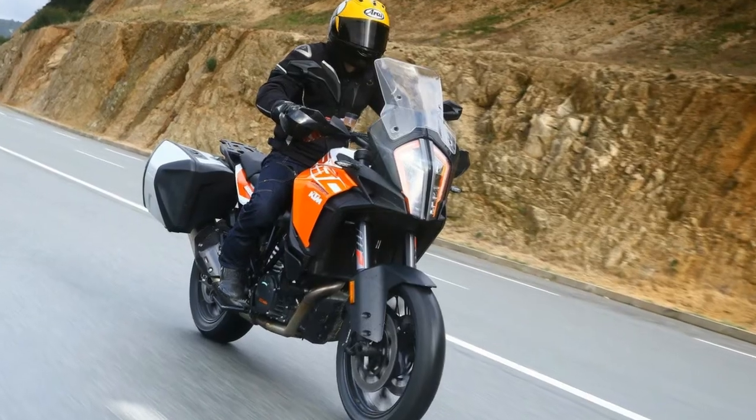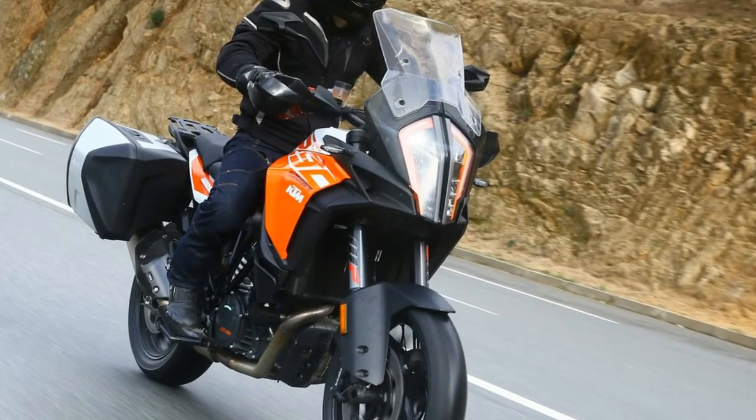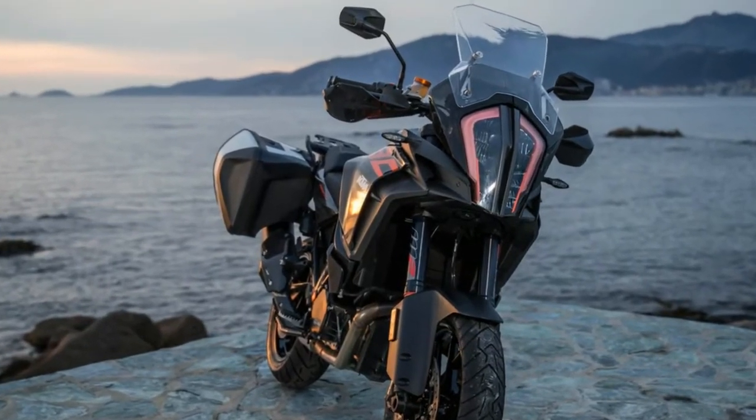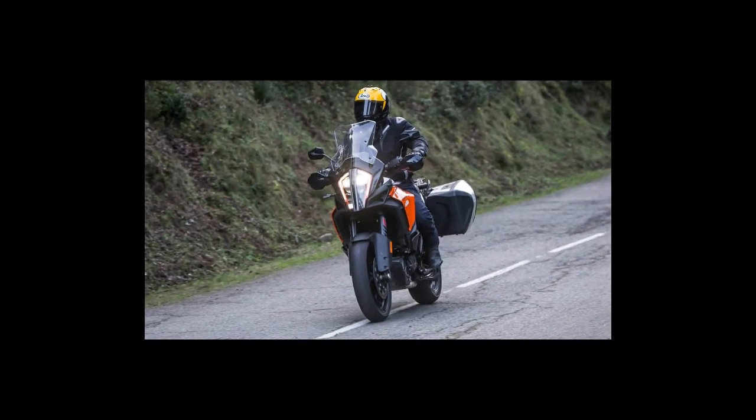Like most bikes with a TFT screen, it's the first thing you notice. It's also probably the biggest such display currently fitted to a bike. At 6.5 inches diagonally, it's pretty much the size of an iPad mini.